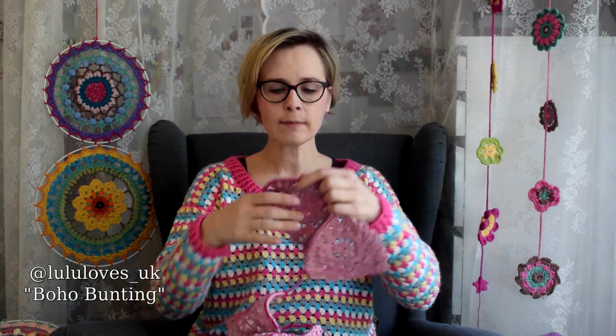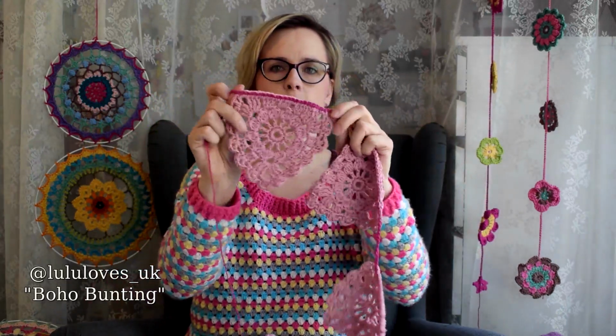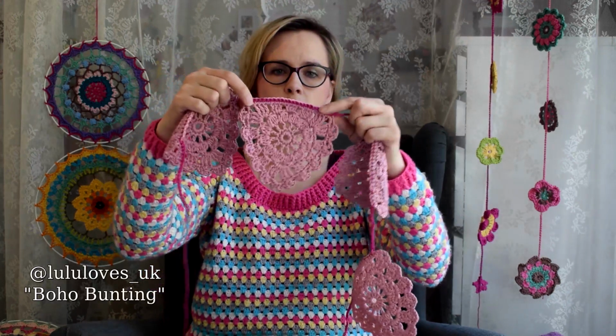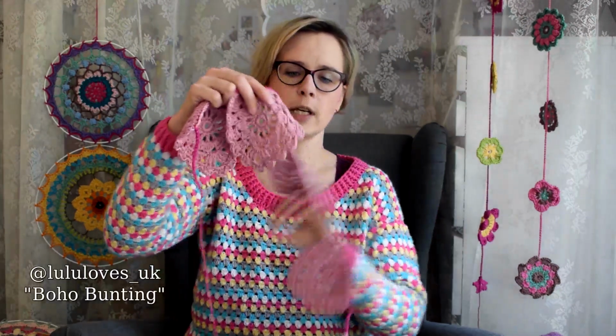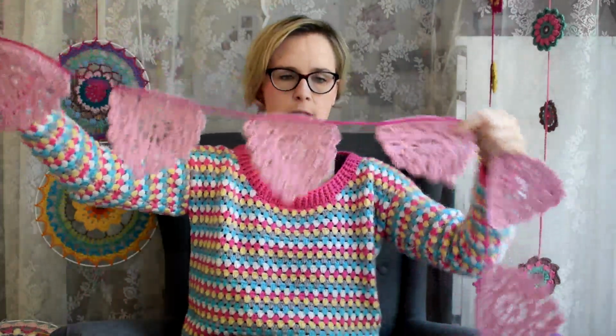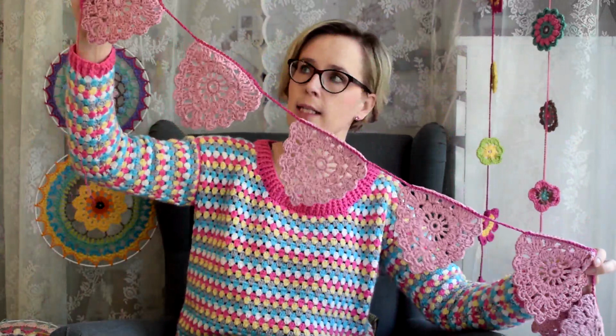Okay, and some buntings. My summer oasis needs buntings, and this pattern is from one of my favorites, Emma from, oh my god, blackout, my favorite Emma from Lulu Loves UK. This is her Boho Bunting pattern, and look just how beautiful this is. Of course, again I have Drops Muscat yarn here, and the only thing that is missing are tassels over here, and I'm planning to make those tassels with this fuchsia colored yarn. I have eight pieces here, and this will also be located in the summer oasis.